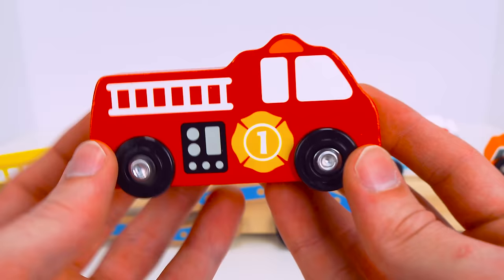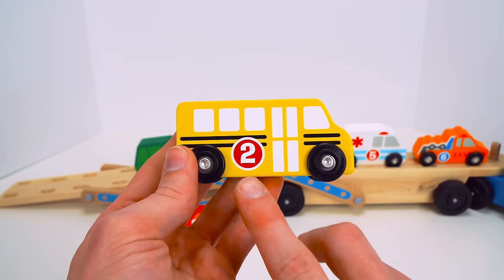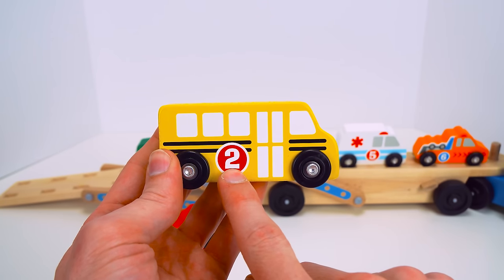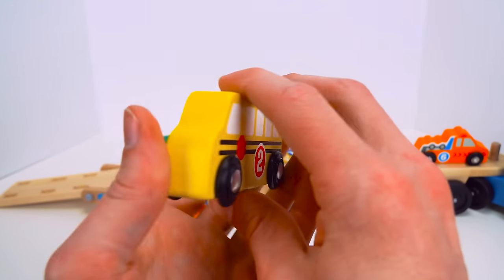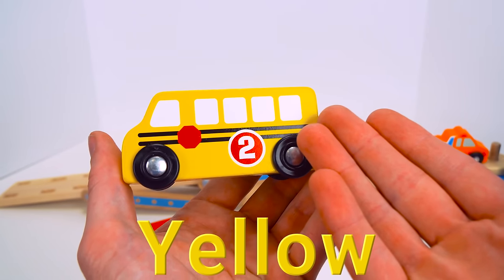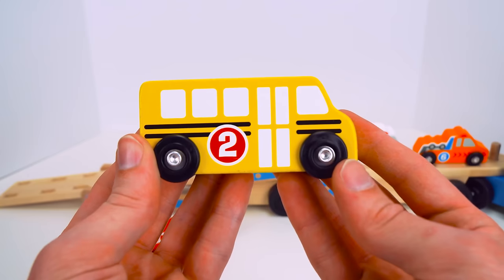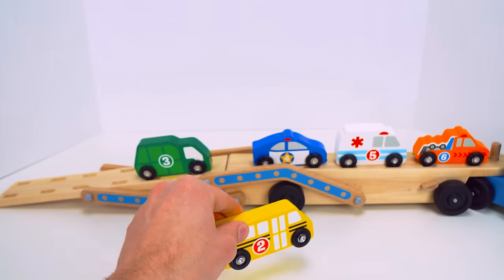They're great help. Now it's time for the school bus. And the school bus has a number 2. What color is this school bus? Yellow! It's yellow, that's right. School buses pick kids up from school and take them back home. Do you ride a school bus?